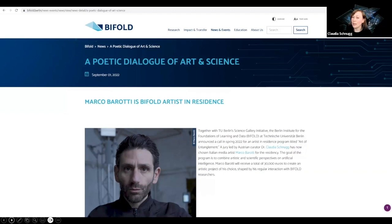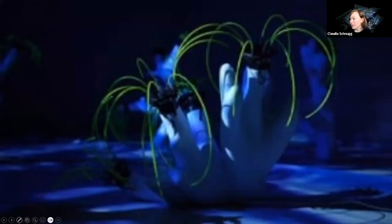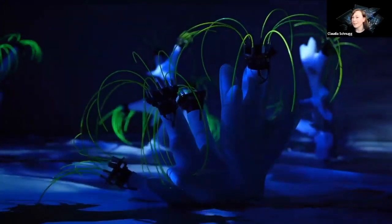And Marco went to the Bifold, which is an AI and big data institute at TU Berlin, to work with or take a next step with his kinetic sound sculptures, where he wanted to integrate different machine learning models and new ways to deal with data, because his sound sculptures and his kinetic sound sculptures have been driven by data in the previous years. So this is corals, so you just get a sneak preview here before everybody else sees it.